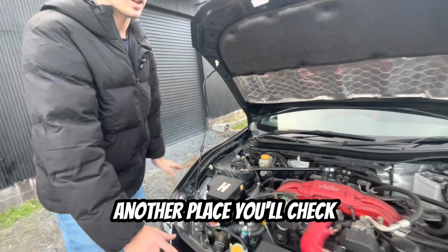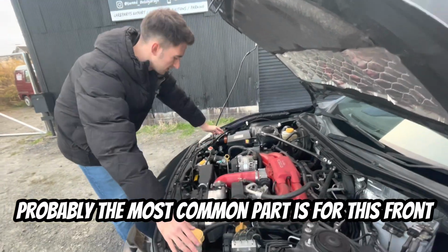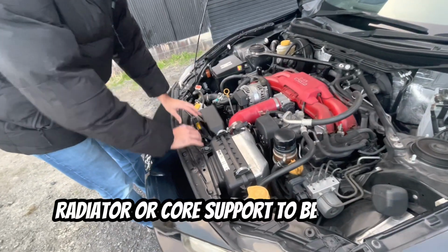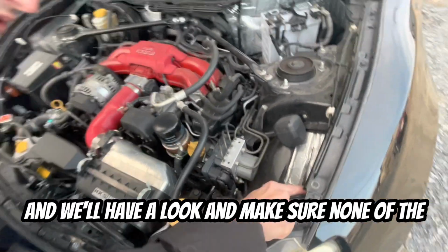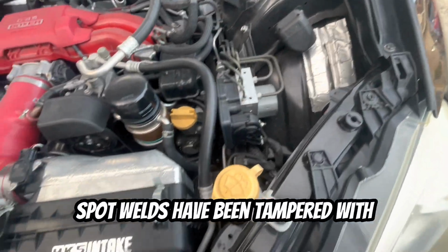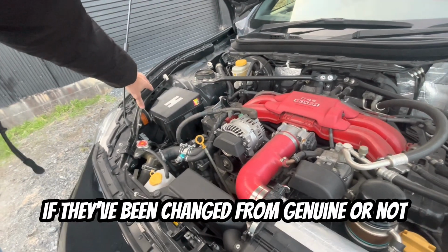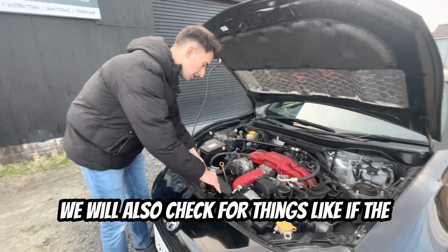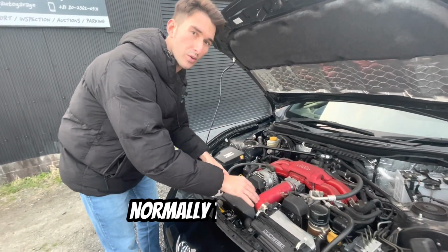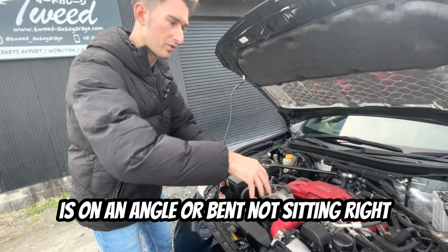Another place you'll check, obviously being a front crash, probably the most common part is for this front radiator or core support to be replaced. And we'll have a look and make sure none of the spot welds have been tampered with. You'll be able to see pretty easy if they've been changed from genuine or not. We'll also check for things like if it's been in a front impact, normally the radiator is on an angle or bent or not sitting right.